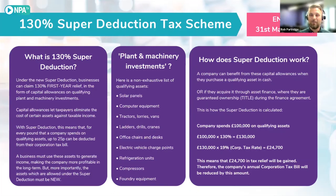Not very helpful, but let me assure you, all of the assets that I talked about in the previous slide are qualifying assets. So how does the scheme work? In simple terms, for every pound you spend on an asset, you will receive 25% back, 25 pence back in tax relief. And that tax relief will be realized straight away, therefore reducing your corporation tax bill.